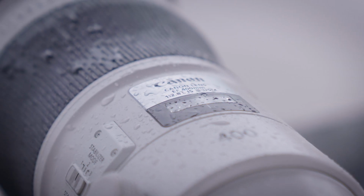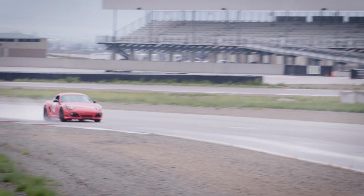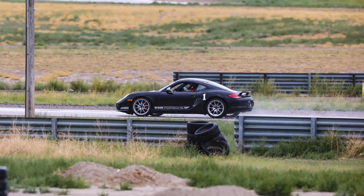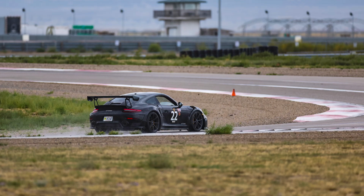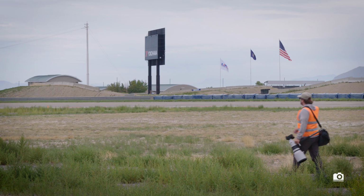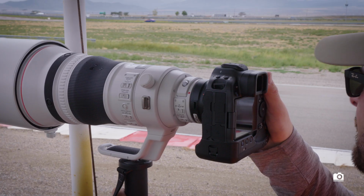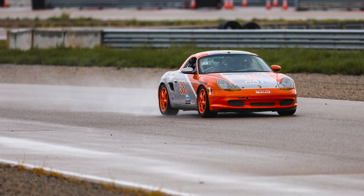I was impressed with the realistic colors the sensor rendered, and each image I captured brought me right back to that incredible experience. No Porsche was too fast for the R3, and I walked away with over 6,000 images in just a few hours. Finding just the right moments from that day was a piece of cake, and I was thrilled to add so many great images to my portfolio.